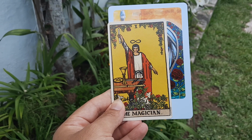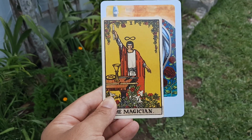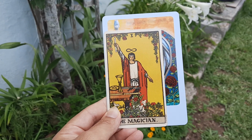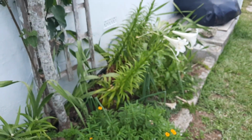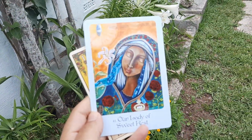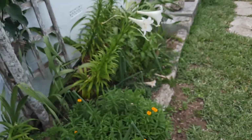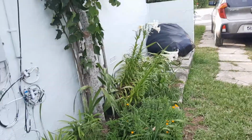I had everything at hand to make magic. External and internal resources were all abundant for making magic. So for me, that's the personal little meaning I get from both the magician card and these lilies when I see them now. This is another deck called the Mother Mary Oracle by Alana Fairchild. And again, there's lilies in there. So I started to realize that there's a deeper symbolism and significance to the Easter lily that I had yet to fully appreciate.